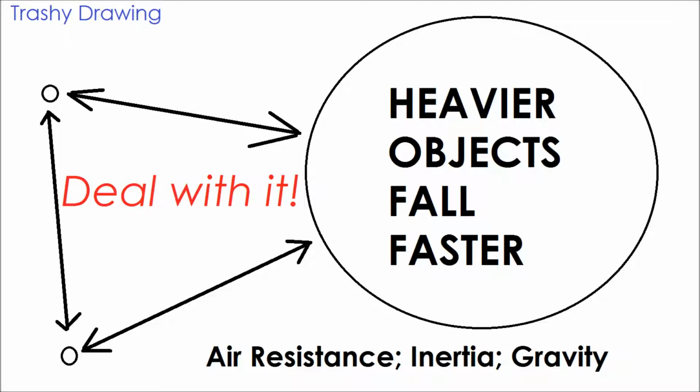Let's say the two objects that you're dropping are the same shape. So let's take maybe a cannonball made out of iron and a cannonball made out of lead. And of course, the one with lead has more mass, it's significantly heavier, and it is the object that in this experiment I will predict is going to hit the ground faster.